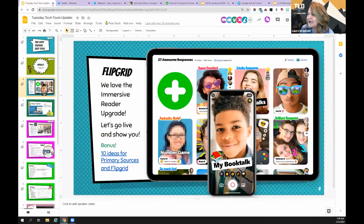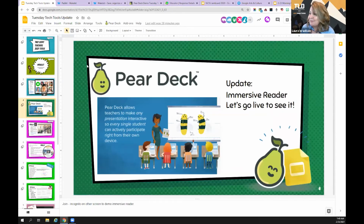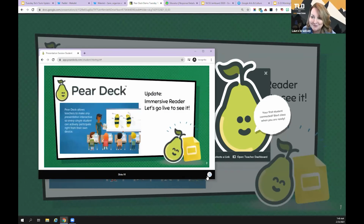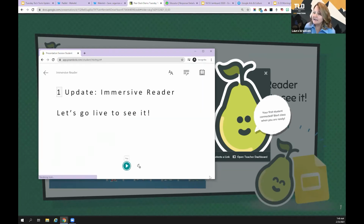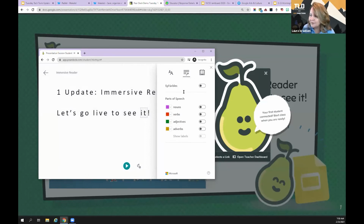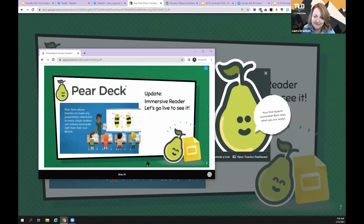So the next thing that I'd like to talk about is where you'll see this immersive reader is in Pear Deck. I know a lot of you love Pear Deck, but I didn't know that this was embedded. So I started this little Pear Deck, and don't you love, this is my favorite, they have the troubling grapes. There's always something different here. This is the presentation view, but this is the student view. The student joined this. So look, here we see that immersive reader icon again. If I click on that, inside of Pear Deck, it will grab this and do all those same things. Any text that you have inside of Pear Deck will show up with this same immersive reader. It's fantastic and such a great resource for kids. And then of course they can just go back to Pear Deck and move through the presentation. But that is embedded in the student view in Pear Deck now.